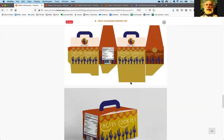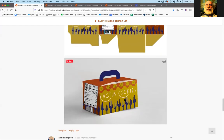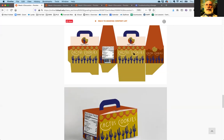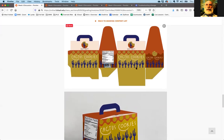Just the words cactus cookie. I feel that's odd, so I wouldn't put the logo there. It'd be nice to have your full logo lockup on the primary display panel, so I would try to work that out. Right now you've got the name. I know you love this font. It is a beautiful font. But your whole logo should be somewhere on the front. Net weight. See, this is what I say: put that on first so you don't have to throw it in at the last minute and make it work in your design.